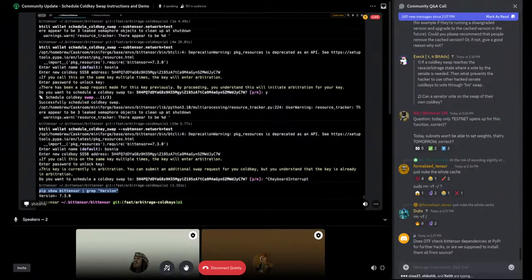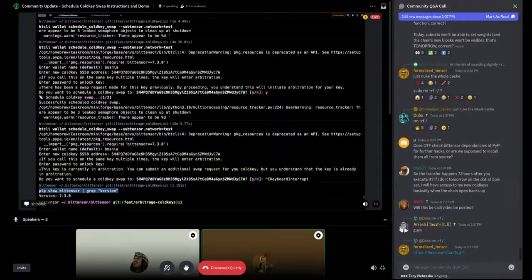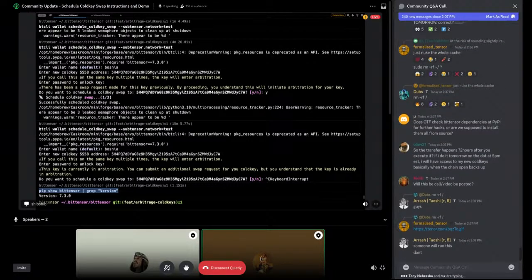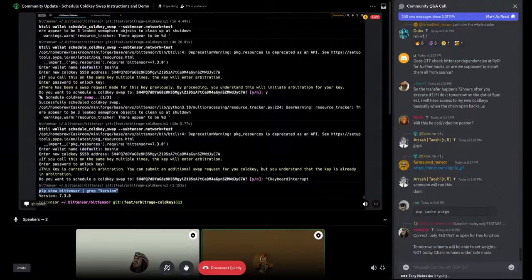Please do not run sudo rm -rf tilde all. Do not do what Formalize typed into the chat. Absolutely. That will destroy your computer. Guys, that's really, really bad. Please do not call that function that was put in the chat here. Formalize, can you remove that? That would destroy people's lives.